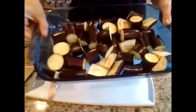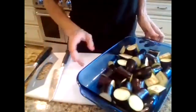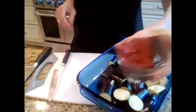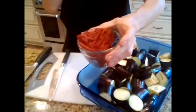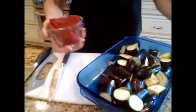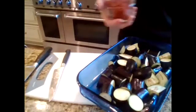All right, so let me show you what this looks like. So we just have the eggplant all cut up in a nice 9 by 13 dish, and it's ready to go. You don't have to do the pan. I just like to do that for easier cleanup. And I have a small can of tomato paste. So that's the tomato product that we're going to use with this today. And once our onions get a little softer, we're going to assemble all of that together.